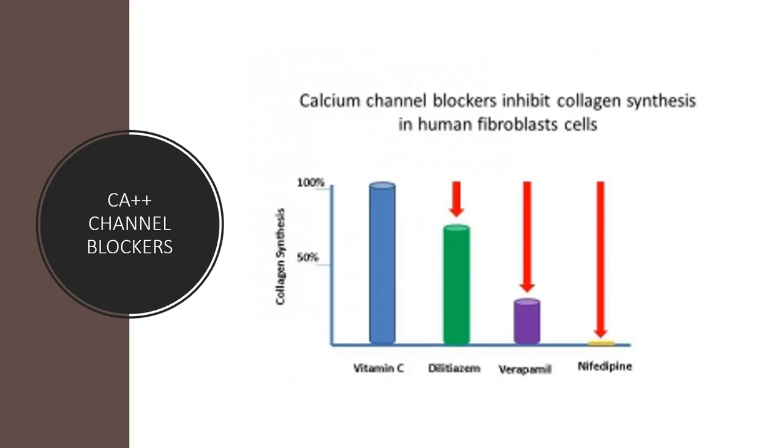One of the reasons that we've seen some attention to calcium channel blockers is that, as you know, fibroblasts will produce procollagen, which is assembled extracellularly and cross-linked into collagen, and this requires calcium. We know that the production of collagen is dependent on many cofactors such as vitamin C, which is responsible for proline and lysine being incorporated into making collagen.